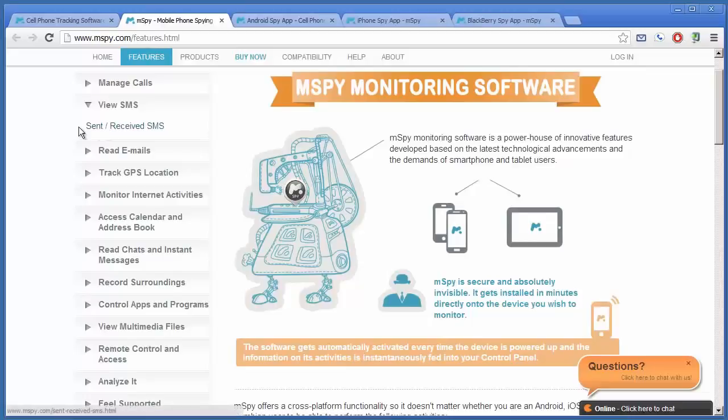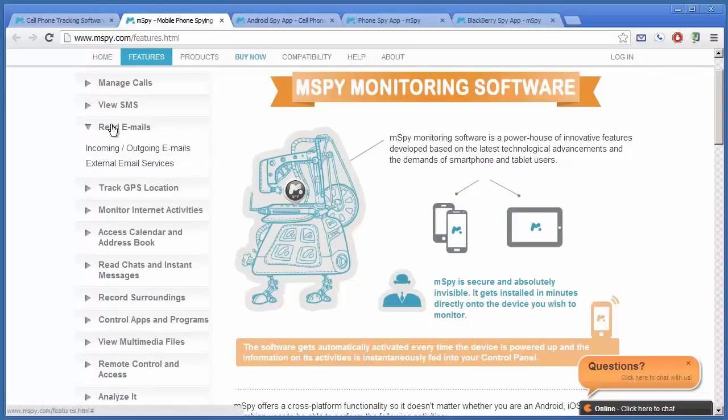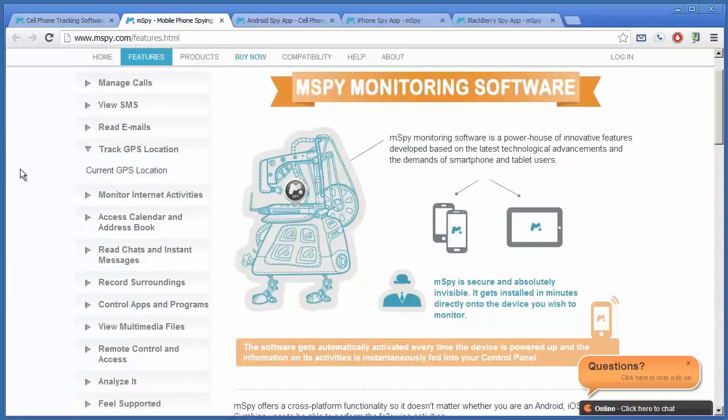The other one, like I said before, SMS, can monitor all SMS, not only when they're receiving and sending, but what they're saying and receiving in those texts. Reading emails is pretty much the same thing as SMS. They also do support external email services, not just local. Tracking GPS, that's another pretty self-explanatory one.